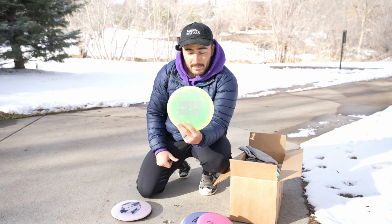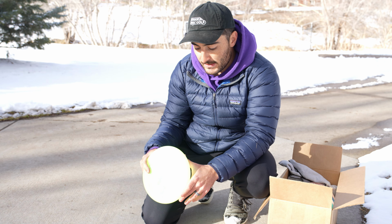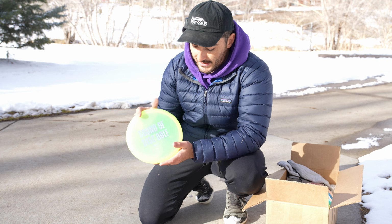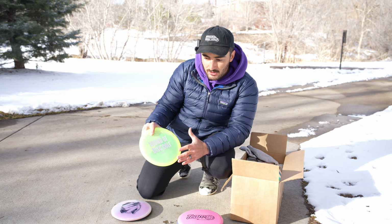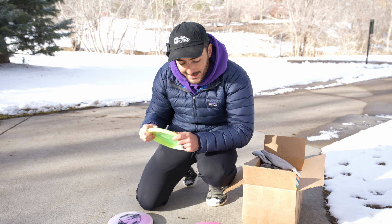We also have the Peach from Clash. I was throwing this in the Clash mystery box thing that they gave me, and this was like the star of the show. I loved this disc. 4-speed, they call it. It does feel a little smaller diameter. I'm interested to try it in other plastics. This is the only one that I have, which is a Sunny Peach, which is a little harder plastic, which I really love. Not sure about it.